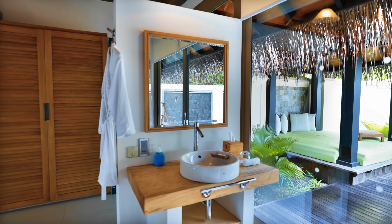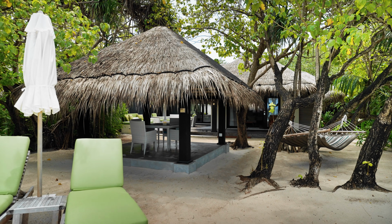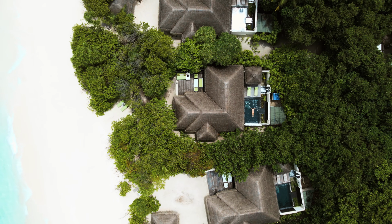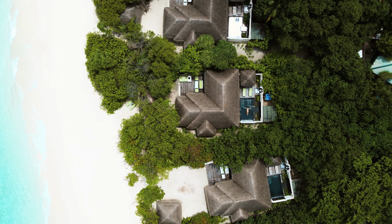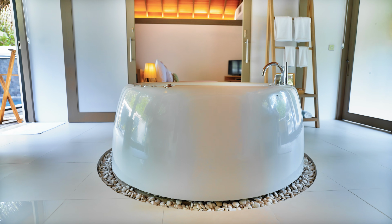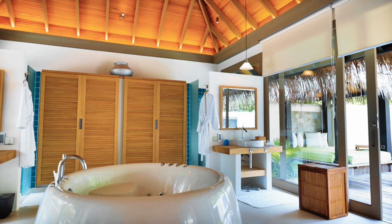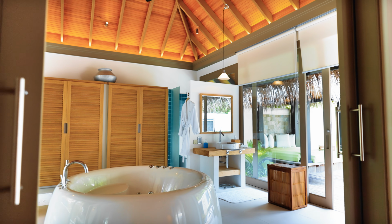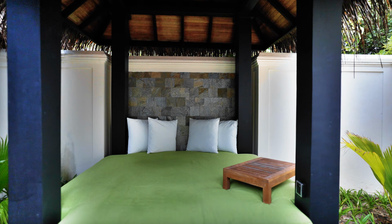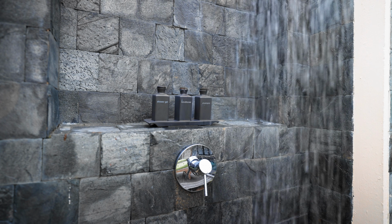I loved the privacy of the deluxe pool villa, and don't be fooled by the name on the website. I think they call it a family pool villa. It's actually incredibly romantic. There's even a jetted round tub in the middle of the bathroom, and while it's certainly considered to be a little extra, it's an amazing tub, and it really does make for an amazing honeymoon. I'm not entirely sure that I would pick this room if I was a family, just based on the fact that it is such a romantic and private experience, and it is one of their highest tier rooms as well.